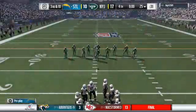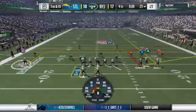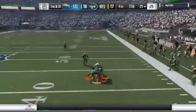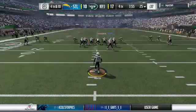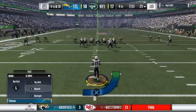And the O-line will have to do a better job protecting here on third down after that sack. They'll look to throw. And he couldn't hang on to it through the contact. Incomplete. On is the Chargers punter now, on for his second punt. He'd take a repeat of his first.